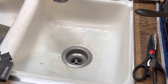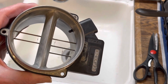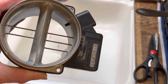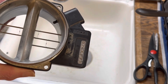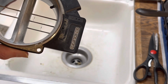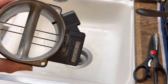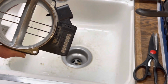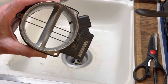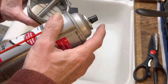Well, so here is the mass airflow sensor. And if I hold this just right, you can see those cross filaments in there. I think that's actually the sensor elements, those cross things. We're going to clean this up. I'm still a bit amazed that this does not have a screen on it. And everything I'm seeing in forums is saying that that's supposed to have a screen on it. As far as I know, this is the first time this thing's ever been taken apart. My question is, did this actually come this way from the factory? I believe it may have.